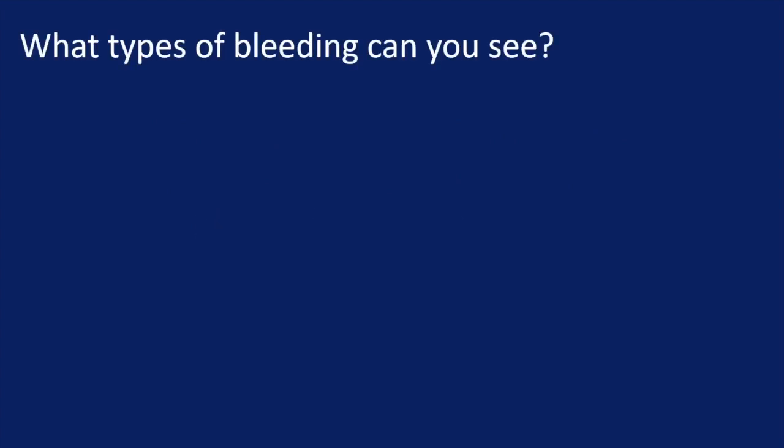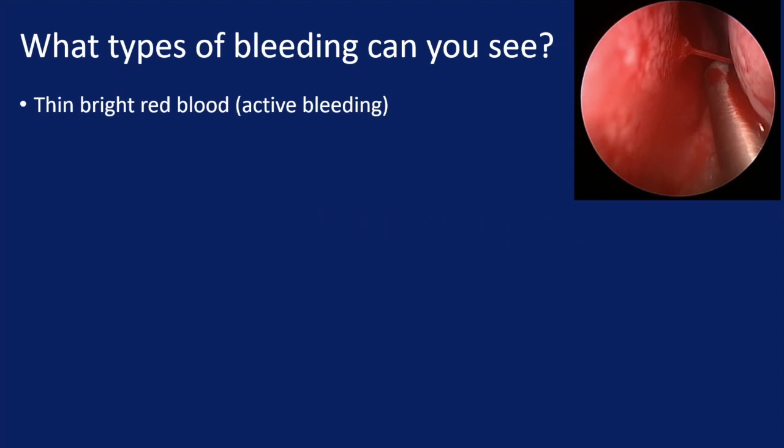Okay, so you're at home and it's bleeding. What are some things you can expect and things you can do? First, I think it's helpful to explain what's coming out of your nose. There are different stages of bleeding, and that will dictate what you see. When it's actively bleeding, you'll see thin, bright red blood, and depending on how large a bleed, it might be high flow or low flow.